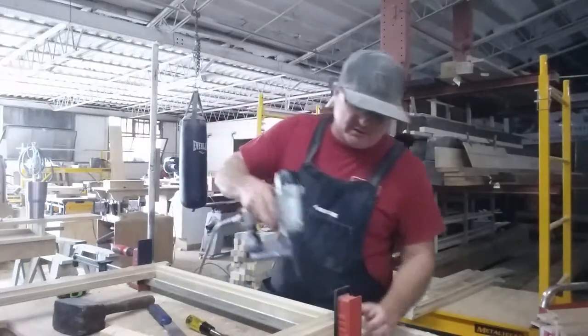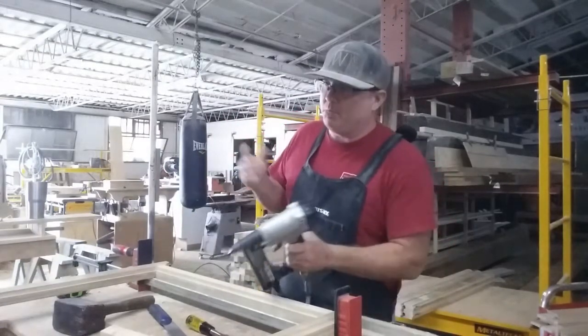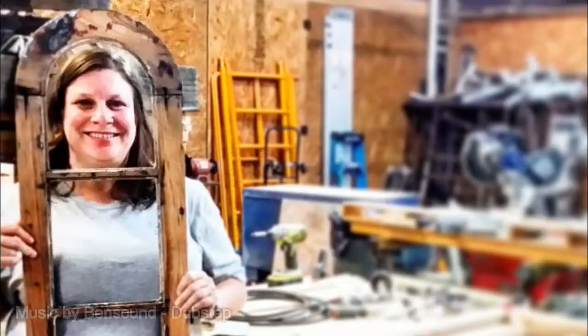I would say as long as it doesn't impede the function of the window, then let them do whatever they want to do.